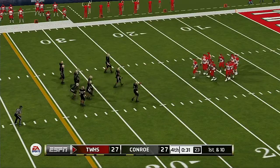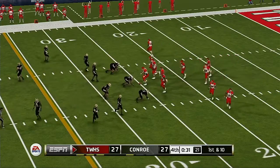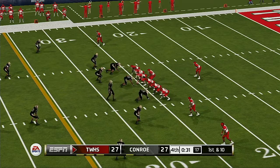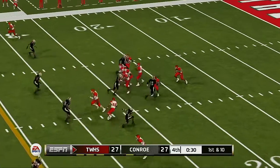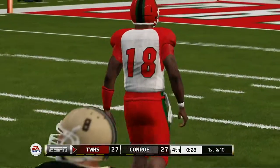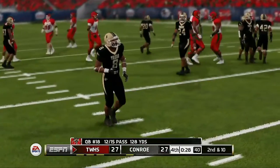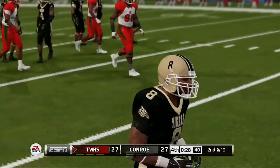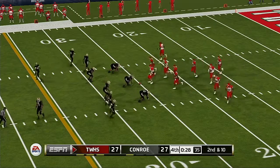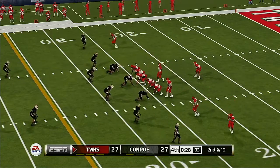Late in the fourth quarter in a one-possession game, and poise is what it's all about here. Who's going to have it and who won't? Fires quick out to the receiver, and he can't make the grab. From their own 25-yard line, it's second down.